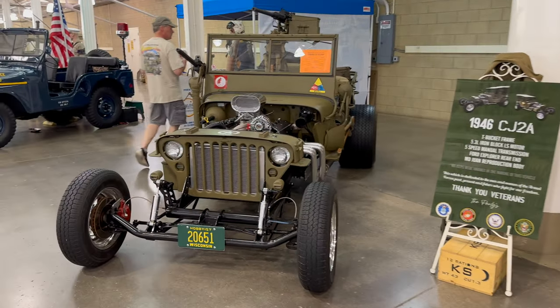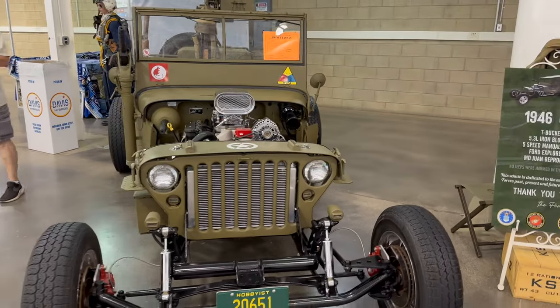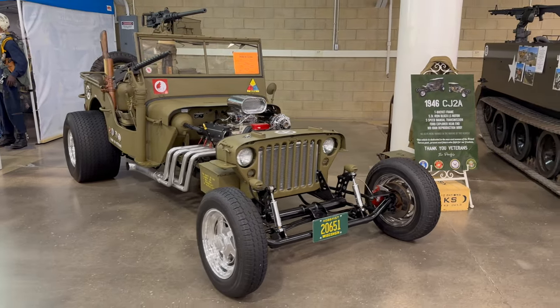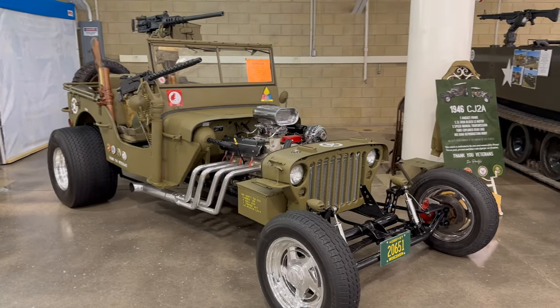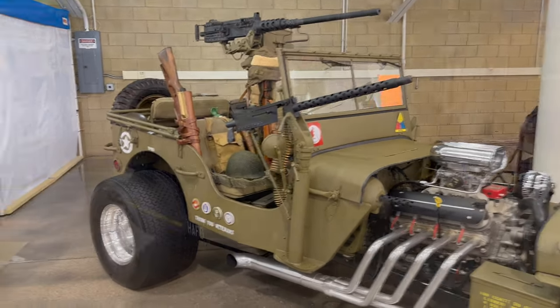Someone took a civilian Willys and turned it into a hot rod. Not sure why it's here. It's not even based on a military vehicle. But I guess it does have guns on it.